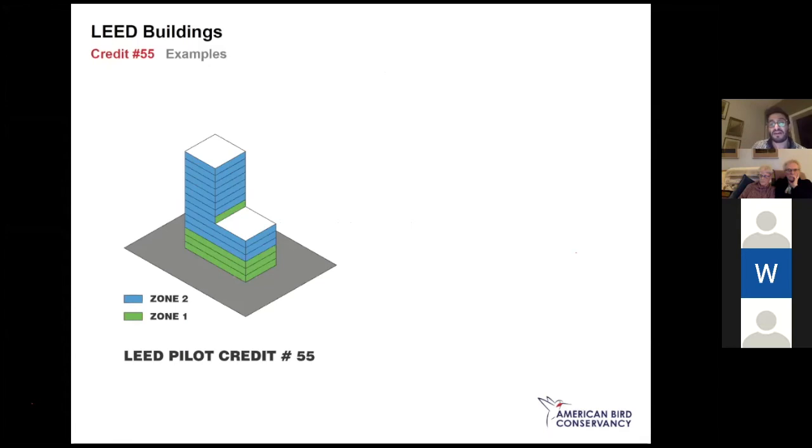The one thing that I didn't talk about that LEED credit 55 talks about is what's called a collision zone on a building. Whether this is on a residential building or an office tower or whatever the structure is, one thing that I like to tell developers and architects and building owners is that you don't necessarily need to treat the entirety of the building. And so the collision zone is most often simply where the vegetation is. Most trees usually come up to, let's say, the first 3 stories of a building. And so the LEED credit calls that out. So in green, you can see the collision zones.